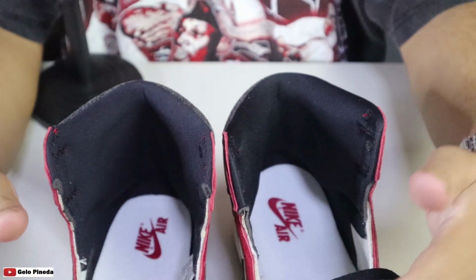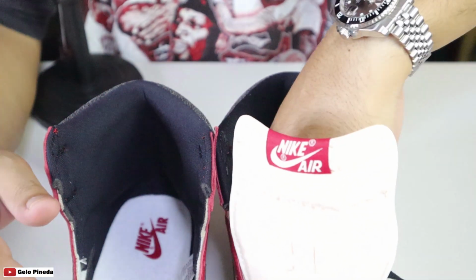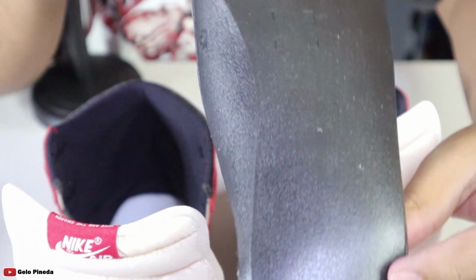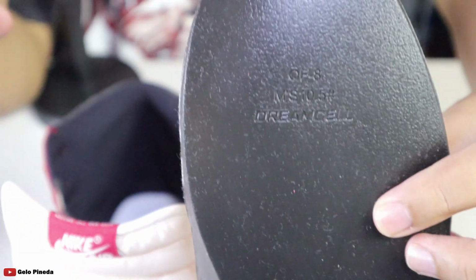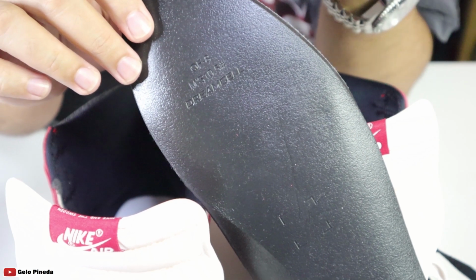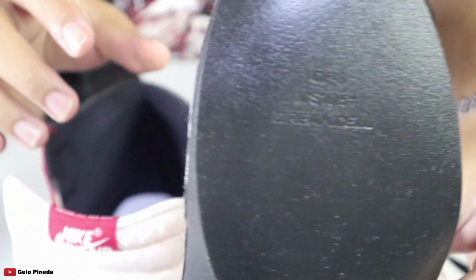Now, the Air Jordan 1 Lost and Found came with the Dream Cell insole. So, ito ang Dream Cell insole. As you can see, it's very glossy. So, this is a new technology or new added cushioning ng mga Jordan sneakers. Air Jordan 6 UNC, the Heritage, Jordan 1 Low UNC, and other Air Jordans na lumabas. Ganito na ang kanilang insole.